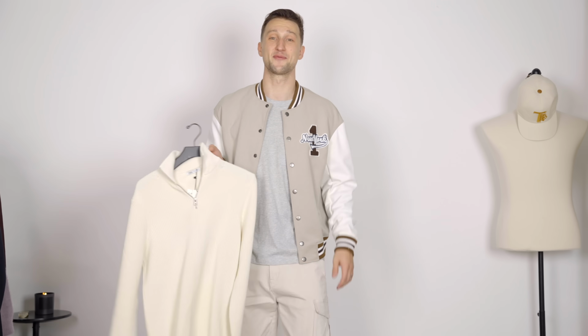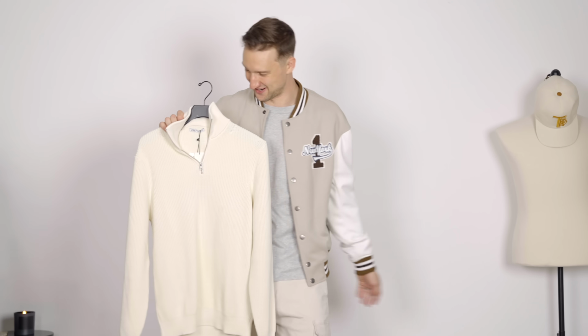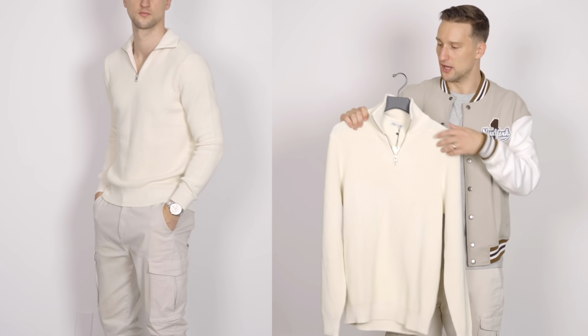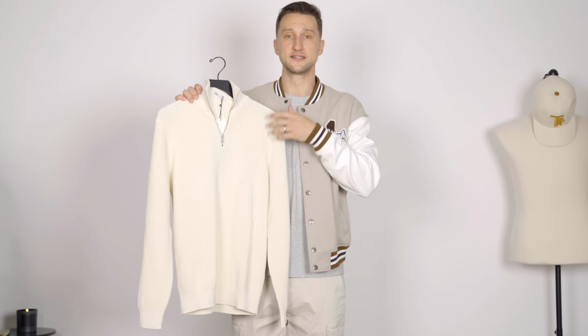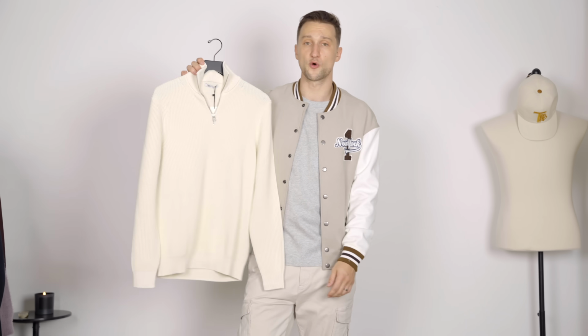And I'm finally done talking about outerwear. Onto knitwear, got 4 pieces, and then we're talking about pants for the rest of the video. I got this very simple knit quarter zip sweatshirt. I have stayed away from these for a while because I never really quite liked the thicker knits with the zipper. I like to keep them a bit more clean, but this cream colored one I wanted to try out.